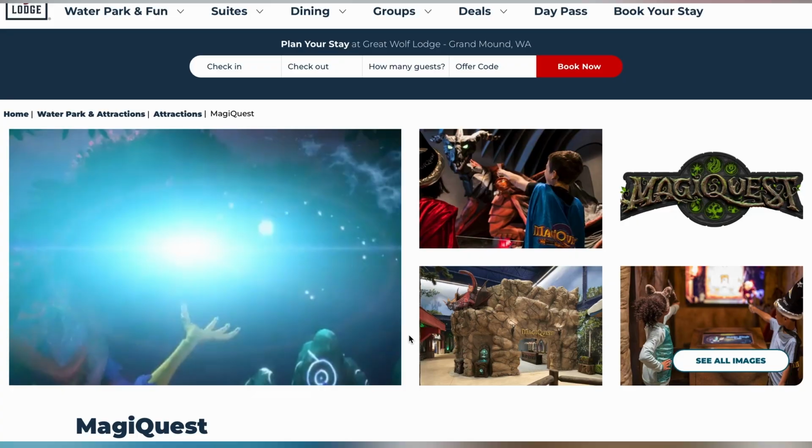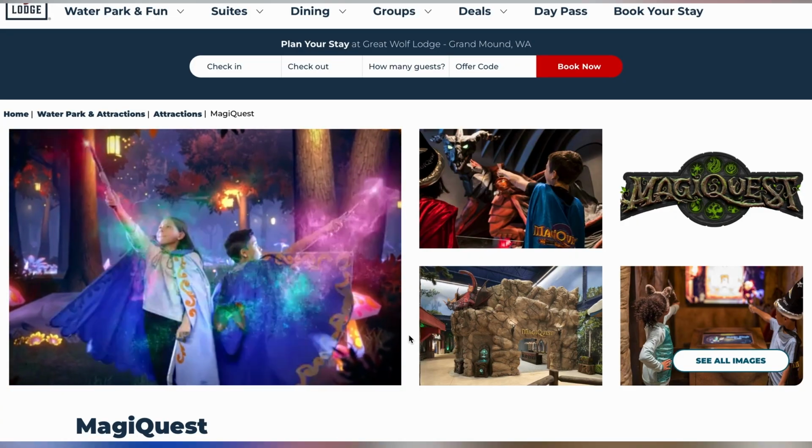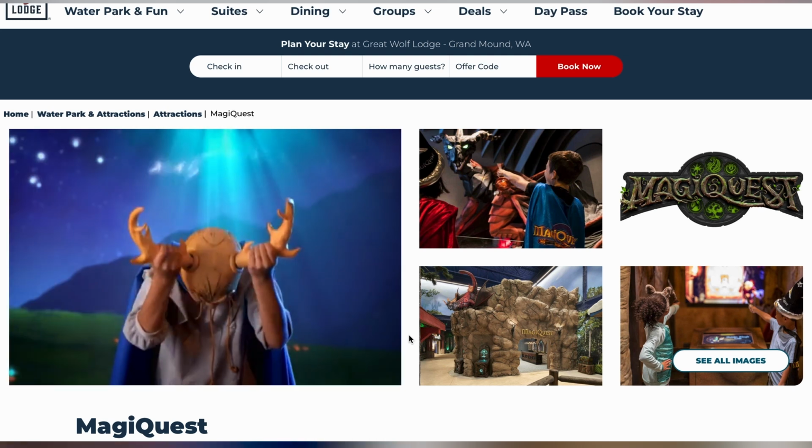I remember the quest game where they get a magic wand and they get to go around and try to find things all throughout the whole hotel. And then a lot of times they'll have activities for the kids at night, which is really kind of fun. Yes. So music, dancing, just all kinds of fun stuff for them to get involved with. There's basically like a parade that goes on there.